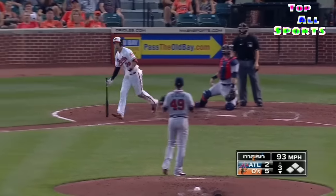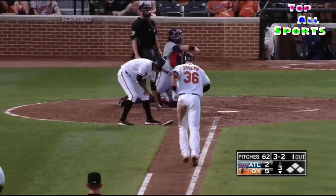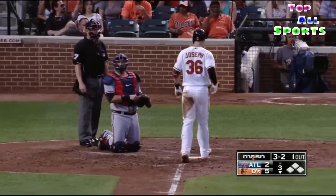Oh. And there's another walk. And Caleb Joseph has walked in each plate appearance. Four walks on the night for Tehran. And excuse me, it was only ball three.